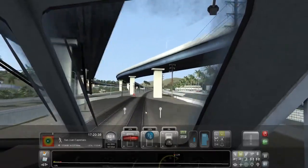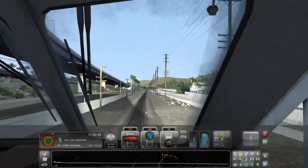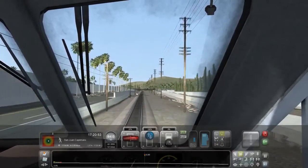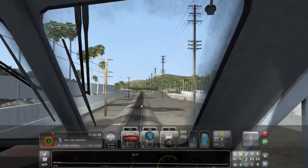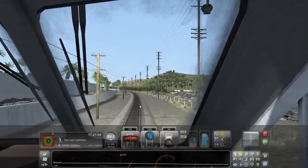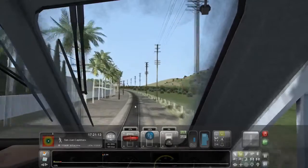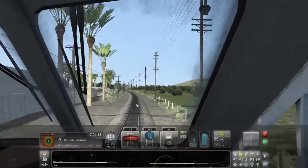Raise up my throttle. Trying to keep its speed. Forgetting to honk my horn at little intersections like that. About 2.7 miles away, around 2 miles, I'll probably slow down to around 60. And about 1 mile, I'll slow down to 50. Half a mile, around 40. And as we approach, I'll just gradually slow down.